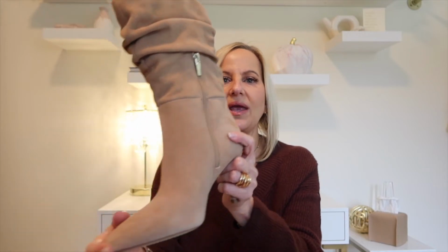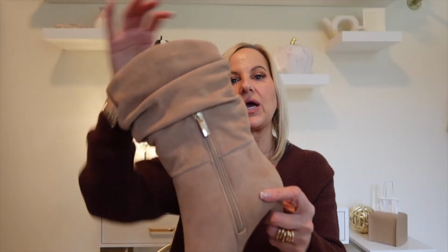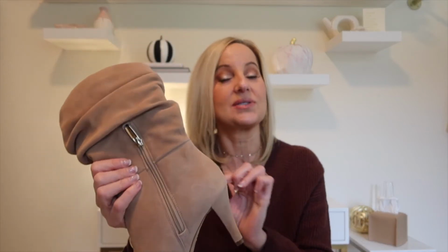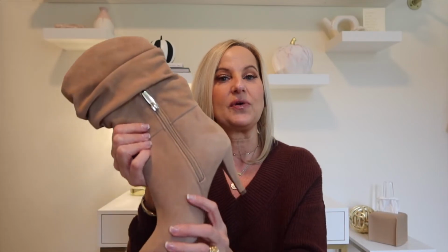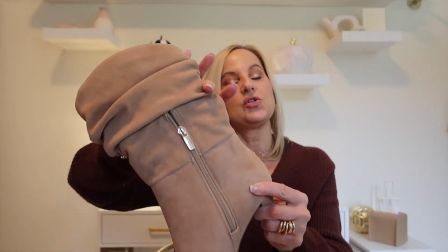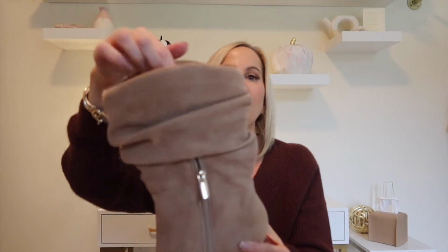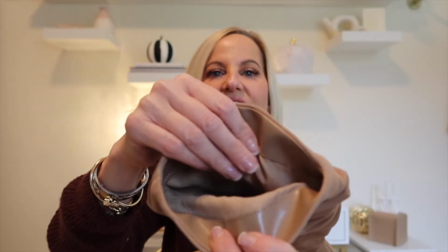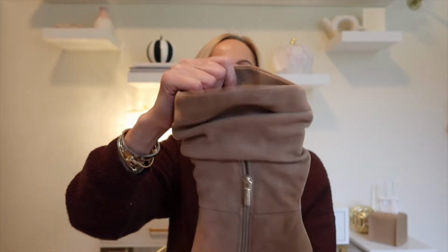I love the heel. It is a 3 1/4 inch heel. However, I don't find that they're so high. I know it sounds intimidating, but for some reason I have no problem walking in them. It does have the scrunching up here and an inside zipper that does not go all the way to the top, just allowing you some help getting your foot in there. This is a 12-inch shaft with a 15.5 inch calf circumference. It does have a suede-like feel to it inside.